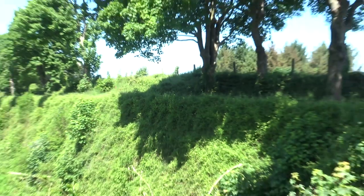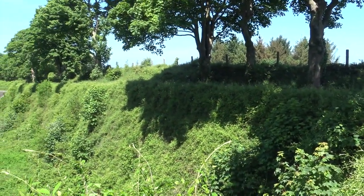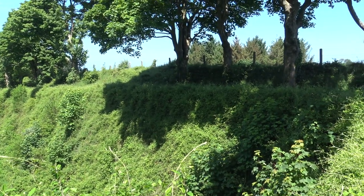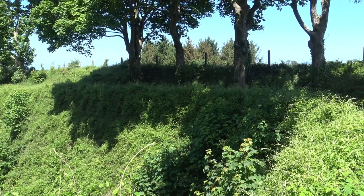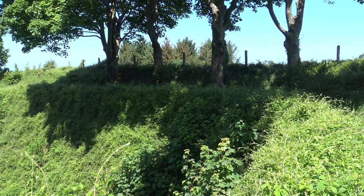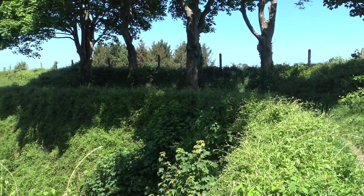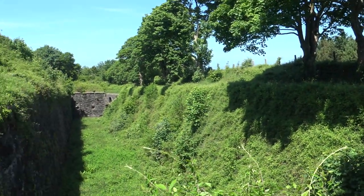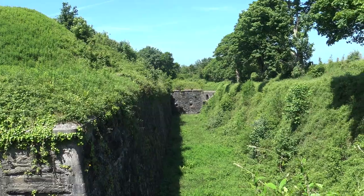So the whole of this side of the defence, the north of the defence, which is the side that the attack would be expected to come from, would just be lifted. So it would take out huge thousands of attacking troops all in one go. A bit like the mines on the Western Front in the First World War, or even Petersburg in the American Civil War.